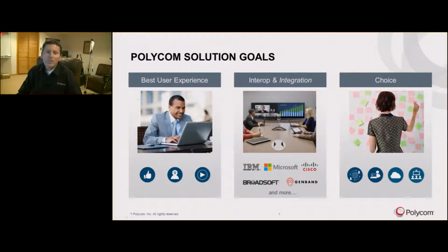Number two, interop and integration. This is a key differentiator for Polycom. It always has been. So the reality is that people have a lot of technologies out on their corporate networks. They don't have just one. They might have Microsoft, Cisco, BroadSoft, Lifesize, Polycom, all might be on their network. Polycom is the glue that brings all these devices together and makes it all just work.